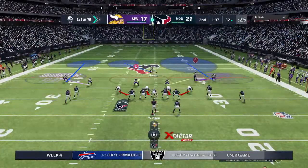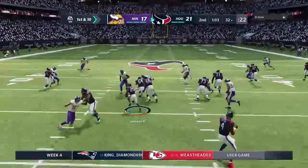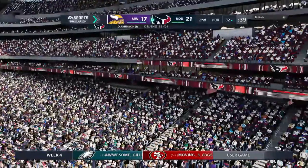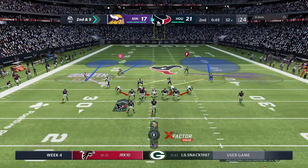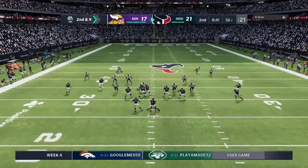From the 32 now, here's 1st and 10. Now a 10th carry for Johnson. And not much of an opening there as he's only going to get this to about the 32. Johnson, the ball carrier. Anthony Barr in on the tackle. Brought him down. A gain of a yard. Brings up 2nd and 9 at the 32-yard line.